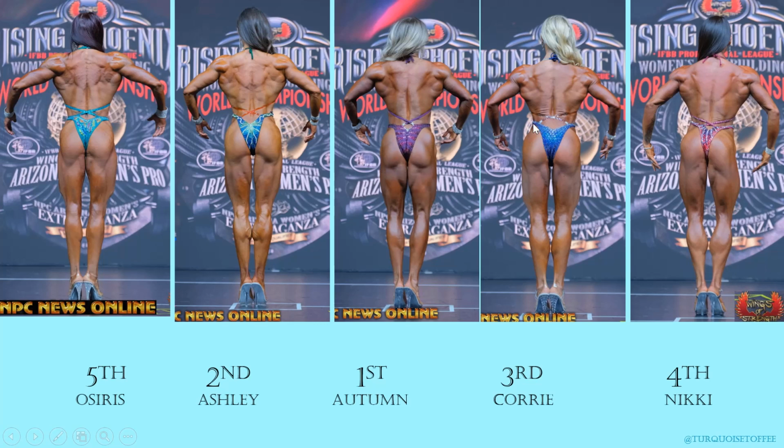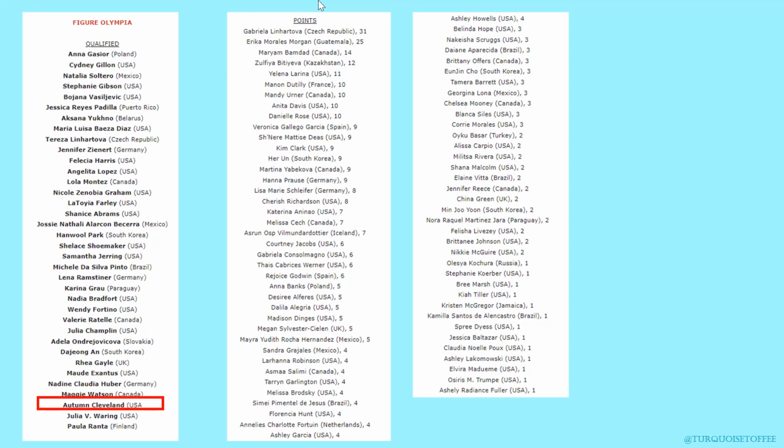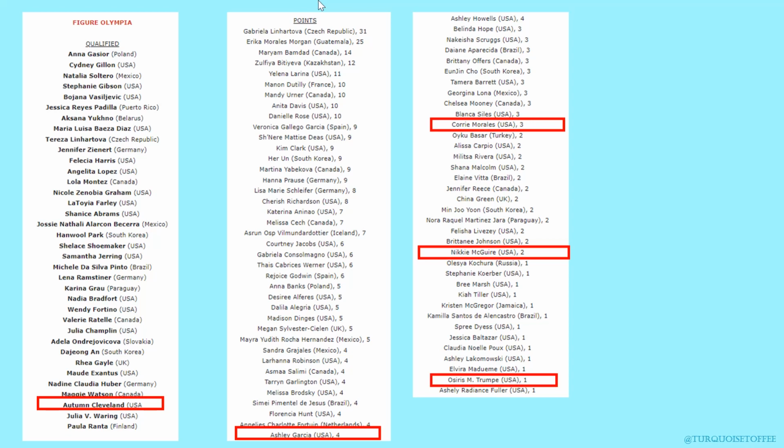Beautiful conditioning. Corey has nice size as well. Same with Nikki. Even Osiris. All of these women have really beautiful size in their quads. But I think Autumn somehow had a really nice balance between having the lines showing but having a fullness as well. So overall, amazing. So in terms of Olympia, Autumn is now qualified. Ashley has 4, Corey has 3, Nikki has 2, and Osiris has 1.